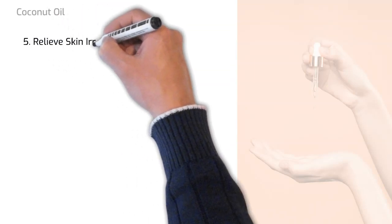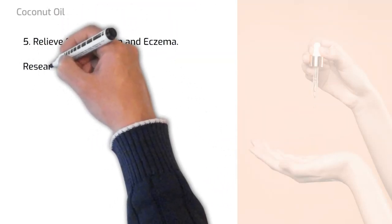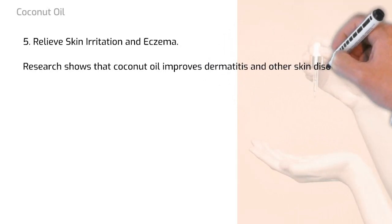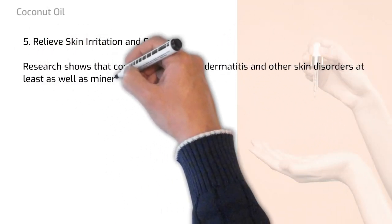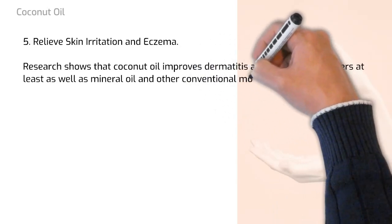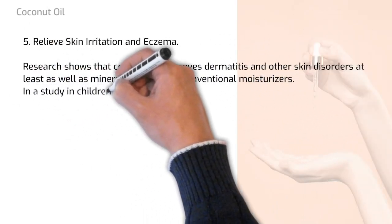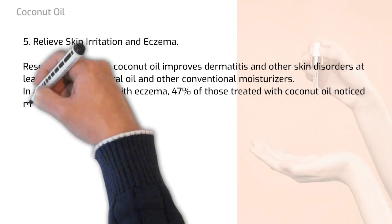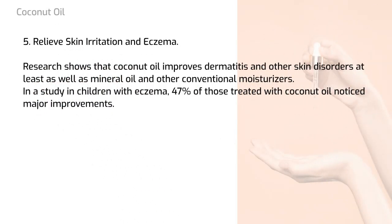Relieves skin irritation and eczema. Research shows that coconut oil improves dermatitis and other skin disorders, at least as well as mineral oil and other conventional moisturizers. In a study in children with eczema, 47% of those treated with coconut oil noticed major improvements.